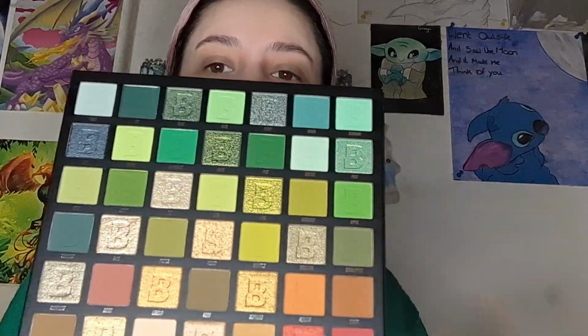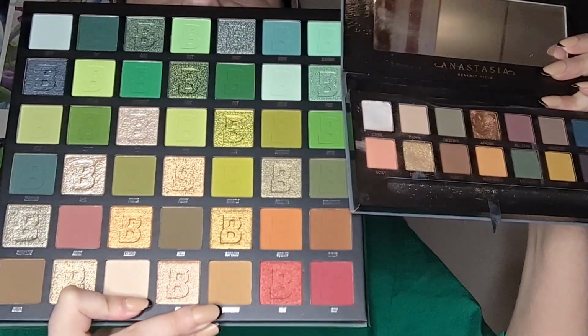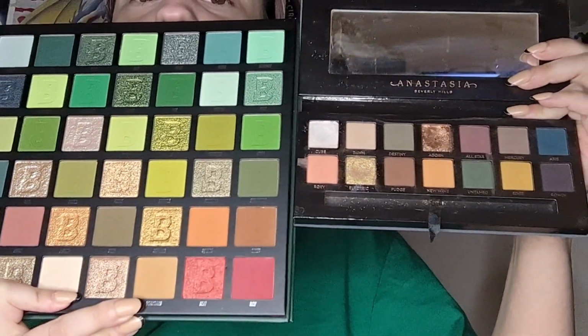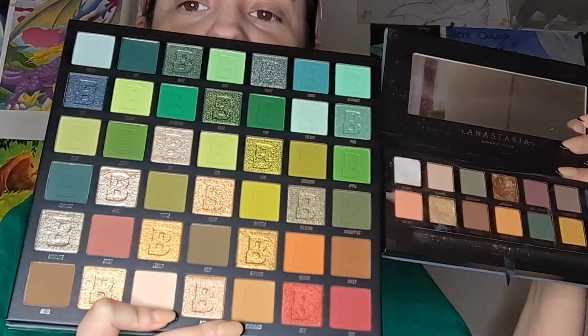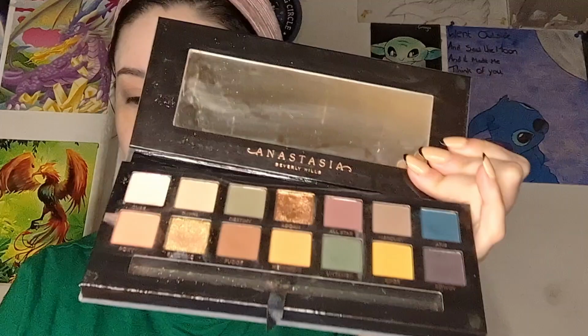Now, I looked at the Beauty Bay one and honestly, I can see similarities, but I don't see any looking truly the same. So I'm going to swatch the shades that I think are the most similar to the shades in the ABH. I'll do that off camera and I'll come back and show you what I think.